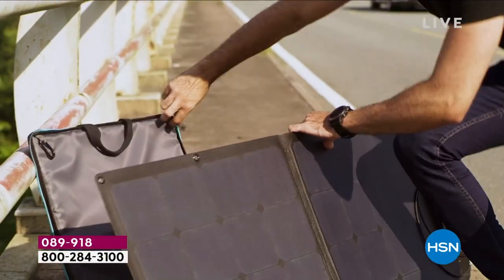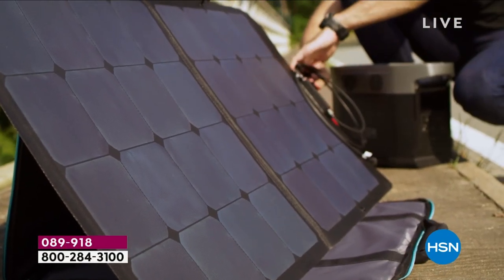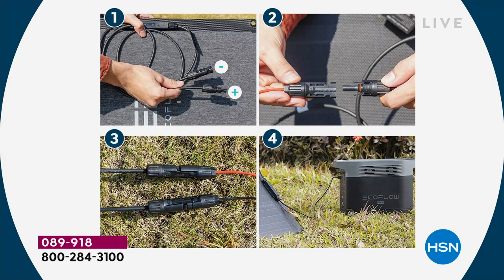So we're showing you a quick video on how to set it up. That's going to be a 400-watt solar panel. We do have 400-watt, 220, 160-watt. You just set it up. The kickstand is actually your protective case. The carabiners come included. You take those cables and you simply connect them. The cables, don't worry, do come included with your power station. And you plug one cable into your power station, and now the sun is recharging it.